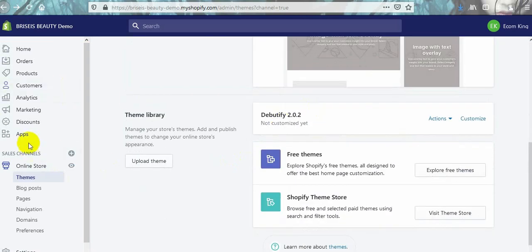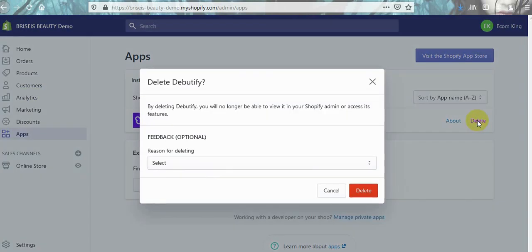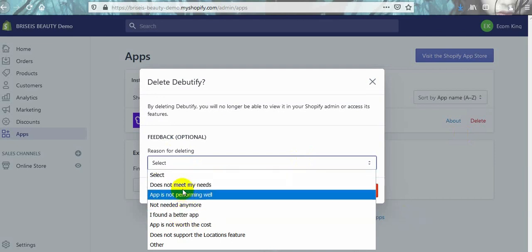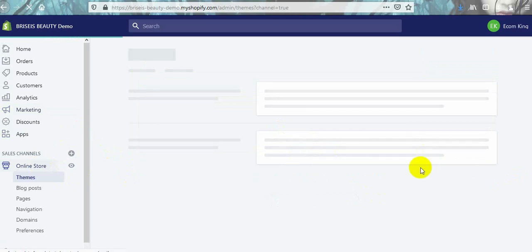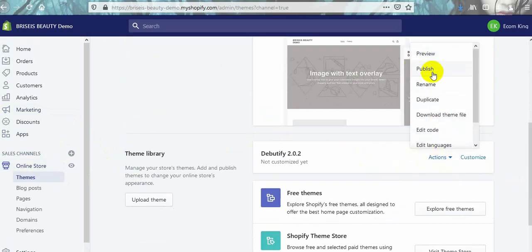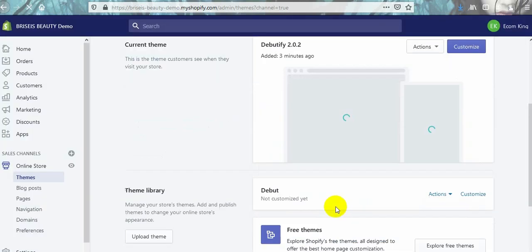And after that, you just need to go to apps, and now as you have installed the theme, you don't really need this app, so you can go and delete this app after you are done with the installation. If it says does not meet my needs or something like that, whatever you think, delete this app, but you still have this theme in your store. As you can see, you can publish these themes with this button saying publish. When you click publish, this theme will be published in your store.